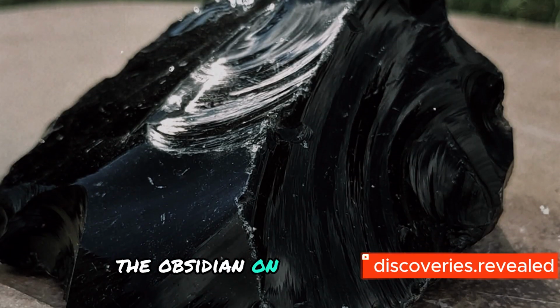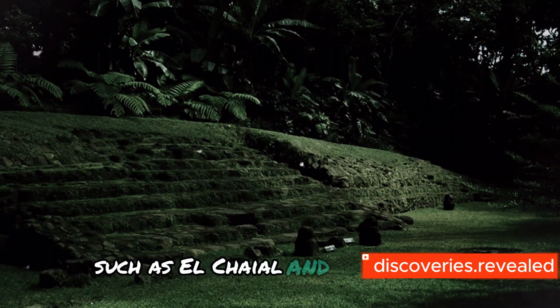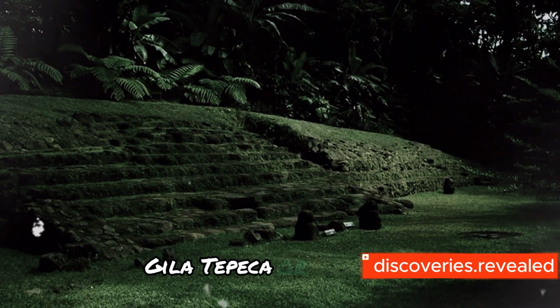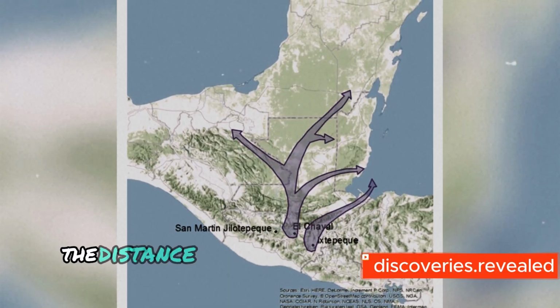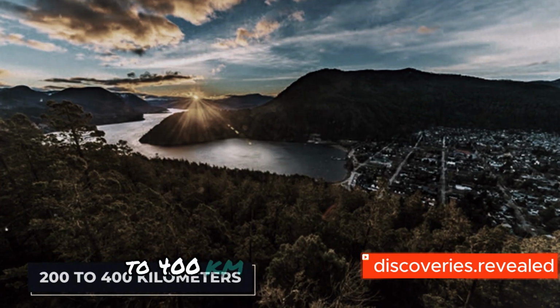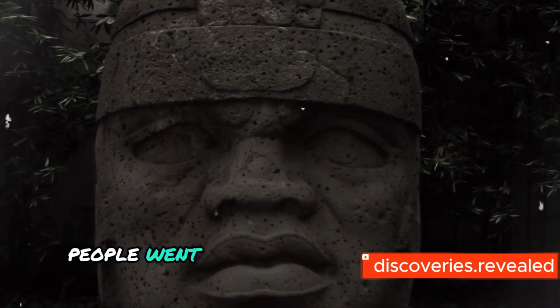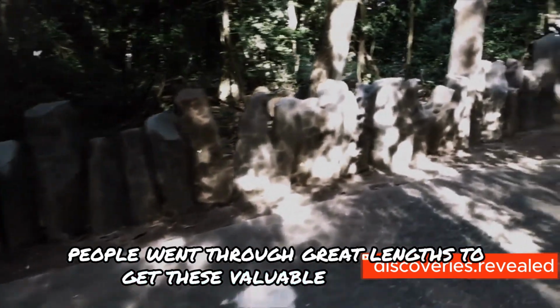The obsidian, on the other hand, was obtained from the Guatemalan highlands such as El Chayal and San Martin Jilotepeque, or in Puebla. The distance to these places was said to range from around 200 to 400 kilometers away, respectively. So the Olmec people went through great lengths to get these valuable materials.